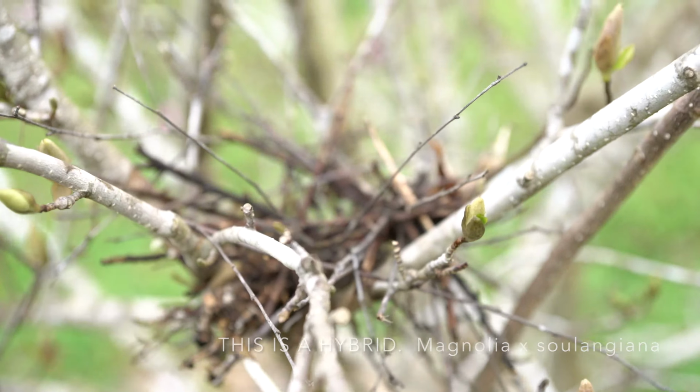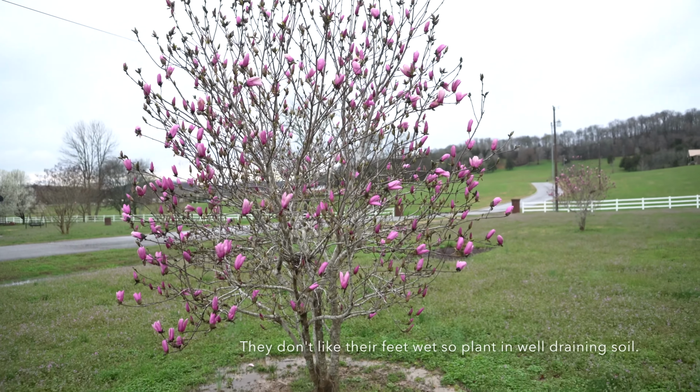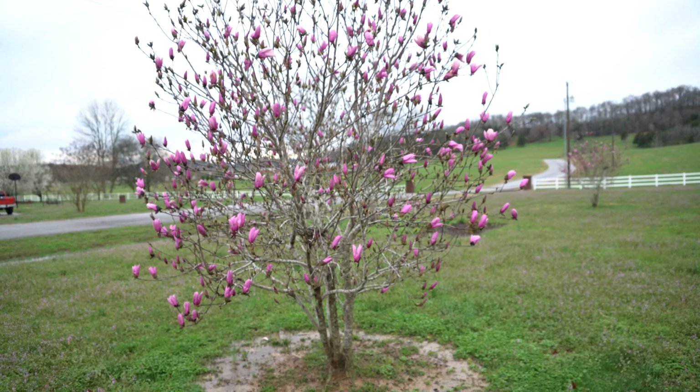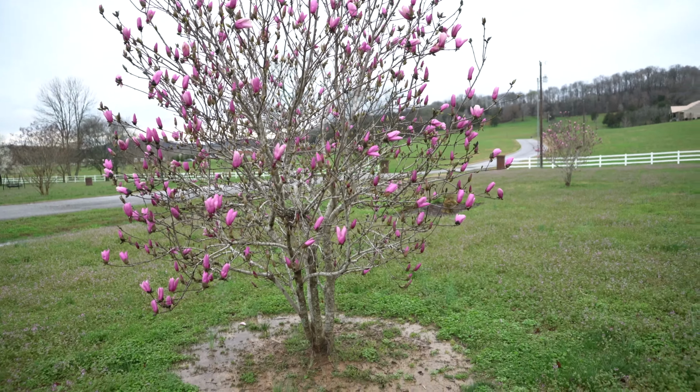We trimmed it this fall. Just took out any dead limbs and any odd shaped limbs that were sticking out in a bad way. We trimmed those off, and it has really put on the blooms. It's just gorgeous. And I will put some fertilizer around the base, kind of where you see the water standing.